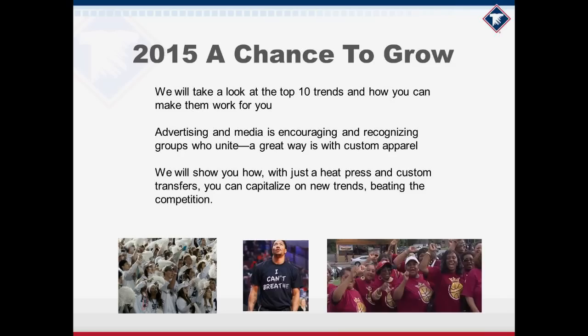Advertising and media is encouraging and recognizing groups who unite, and a great way is with custom apparel. Obviously, there's been a lot of things in the news lately for one topic or another, sports or unrelated to sports, and if you are putting out the shirts that unite people as a group, that gets you front and center. Plus, one of the things you're going to discover, I believe, in 2015 especially, is that we as the decorators and the people making the shirts need to be aware of current events and need to take advantage of marketing current events. There are shirts that, based on trends of the moment, could be super popular, and we need to get into the habit of jumping on them.